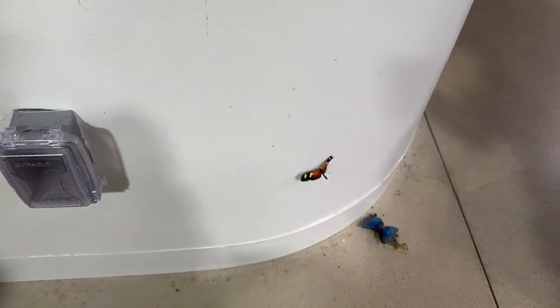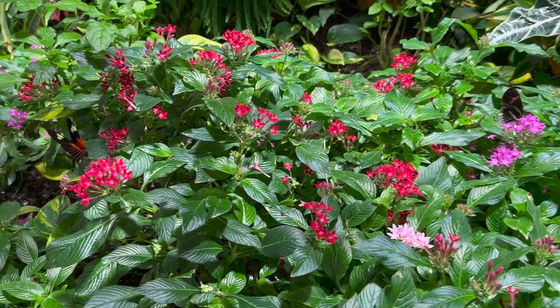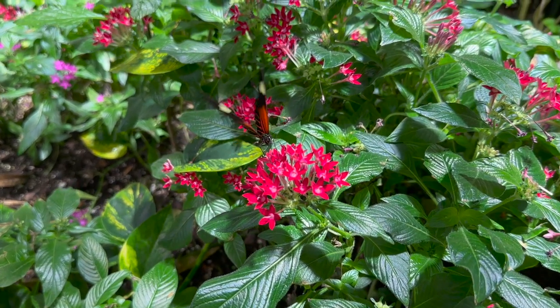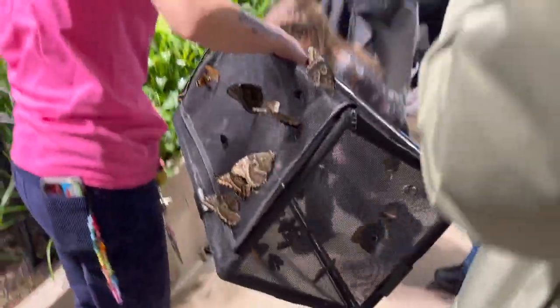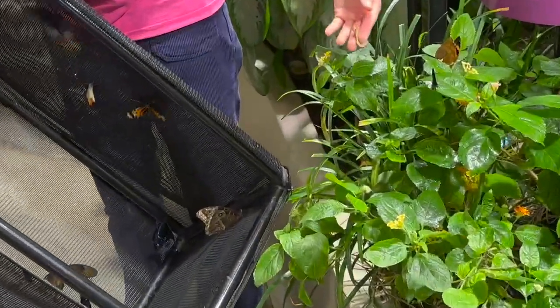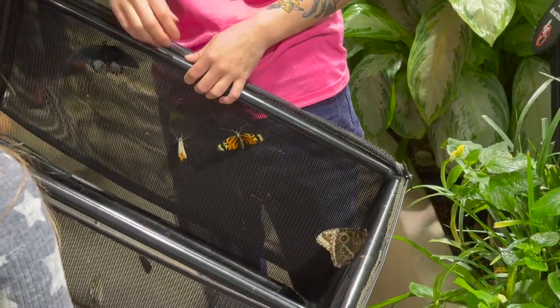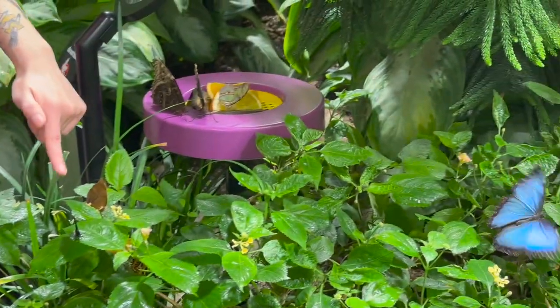Foam brushes just in case they don't have. So they come in all different sizes. Round butterfly, yeah. This is their last stage of metamorphosis. So when they're babies, they were caterpillars. And now they're all adults. But some are tiny and some are really big.